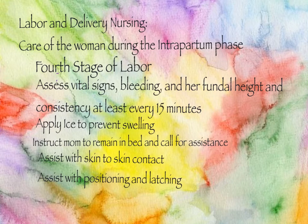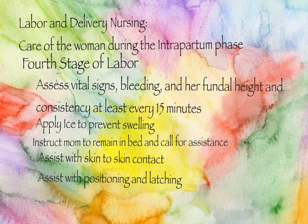So that's basically the care of the woman during the intrapartum phase, 4th stage. Also, I'll just throw this in here as pain relief. And I need a place to put that, so let me just kind of clean up what I've got here.